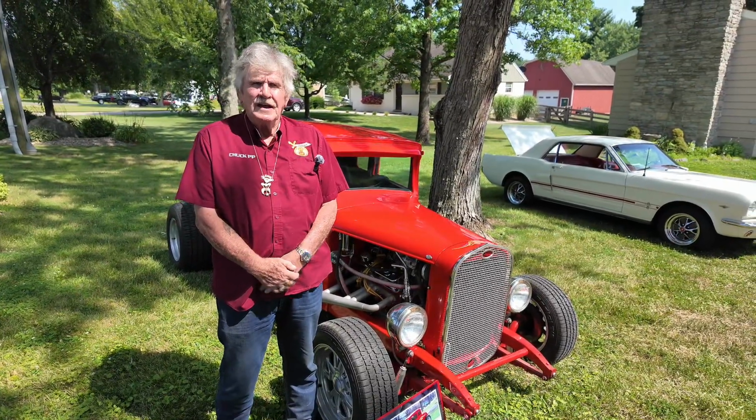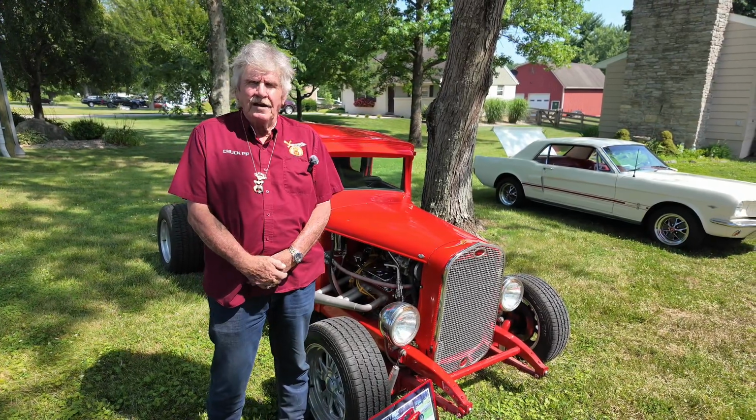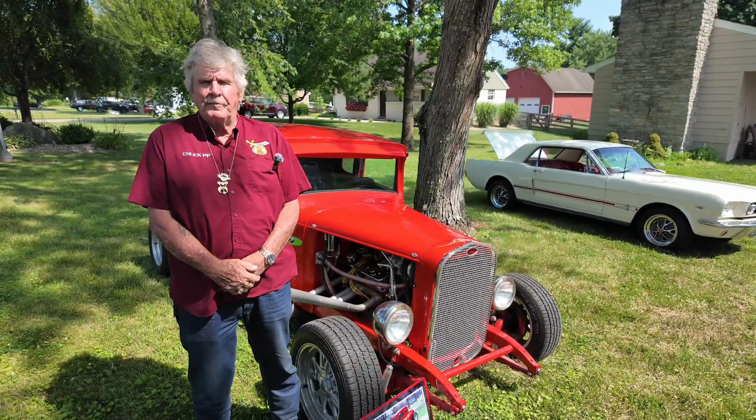What kind of engine does it have? It has a 350 small block Chevy in it. Everything's Chevy except for the grill on it. That's Ford.